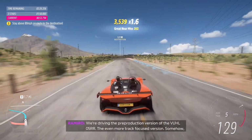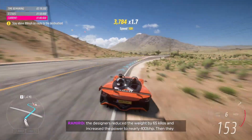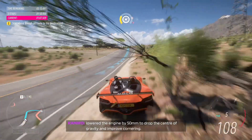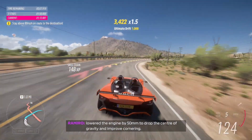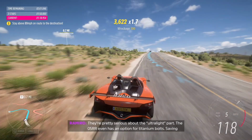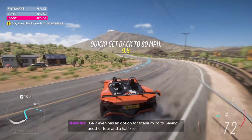We're driving the pre-production version of the VUL 05RR, the even more track-focused version. Somehow, the designers reduced the weight by 65 kilos and increased the power to nearly 400 bhp. Then they lowered the engine by 50 millimeters to drop the center of gravity and improve cornering. Impressive. They're pretty serious about the ultra-light part. The 05RR even has an option for titanium bolts, saving another 4.5 kilos.